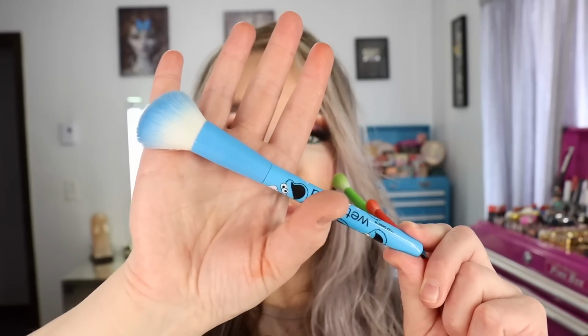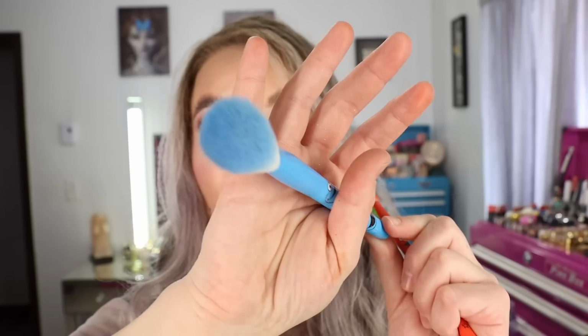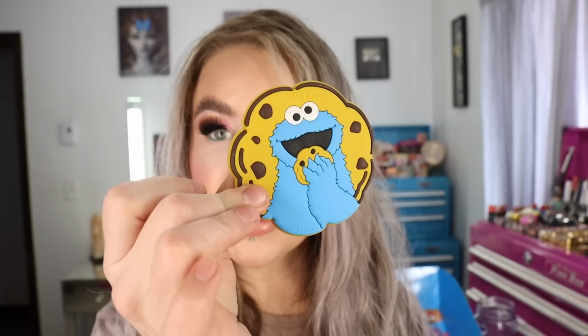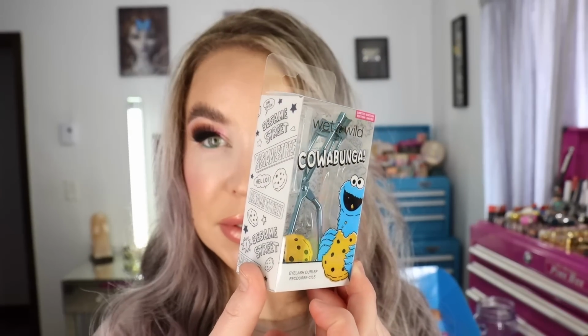It's just so cute, right? And then you've got an angled blush brush with Cookie Monster on there. And then there are 2 eye brushes, one with Oscar, which is a domed brush, and then a flat shader with Elmo on there. Just a very, very cute little brush set. And then there's also the We Want Cookie hand mirror. This is the box packaging on this. You've got Cookie Monster on here, and then there's a mirror on the other side. There's also the Cowabunga eyelash curler, and this has Cookie Monster with a little cookie on there.